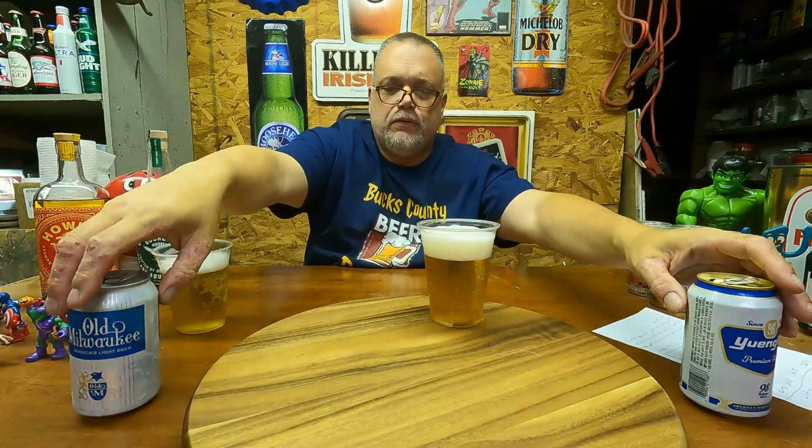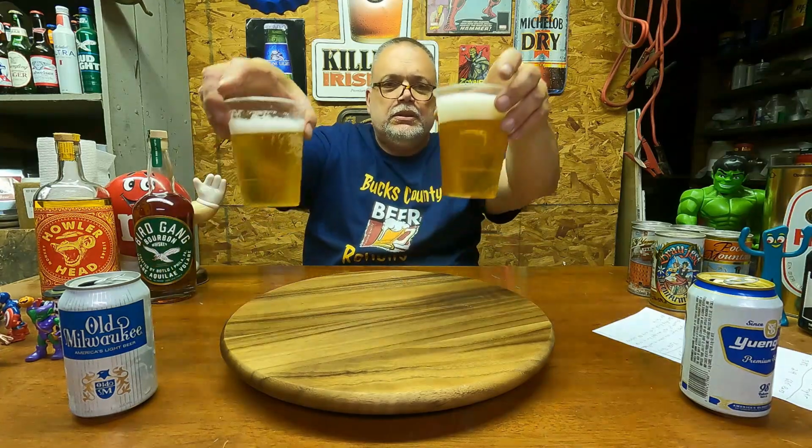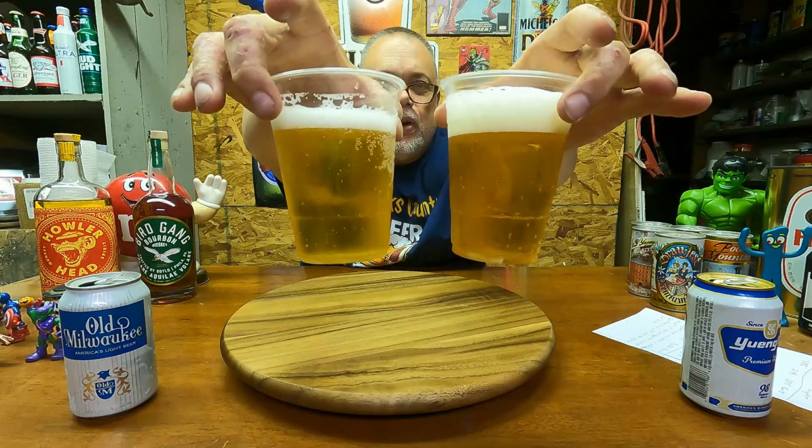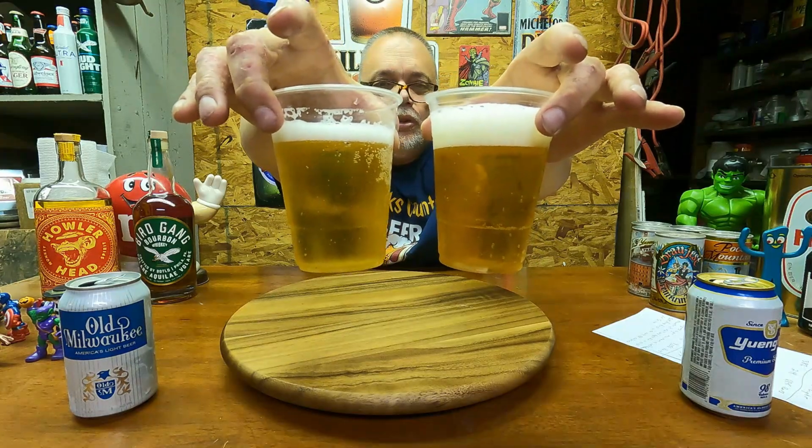Okay, move those over. Move this a little closer. The Yuengling poured a bigger head. But I guess the Yuengling looks a little bit darker too. Both very well carbonated. All right, give it just a moment to die down.